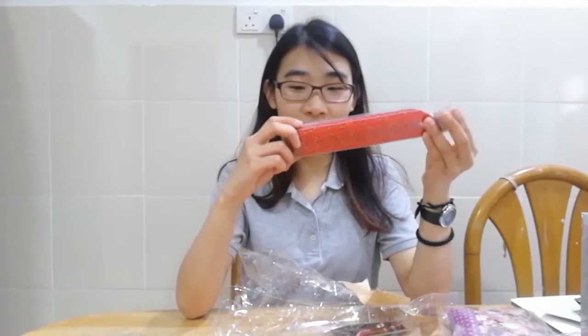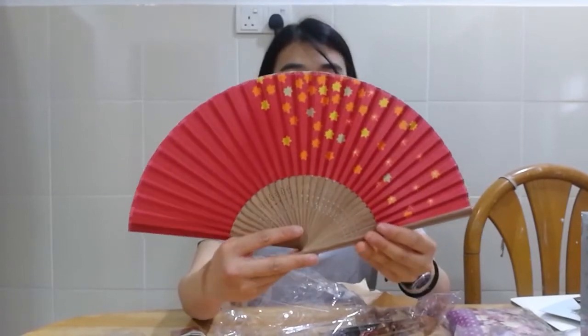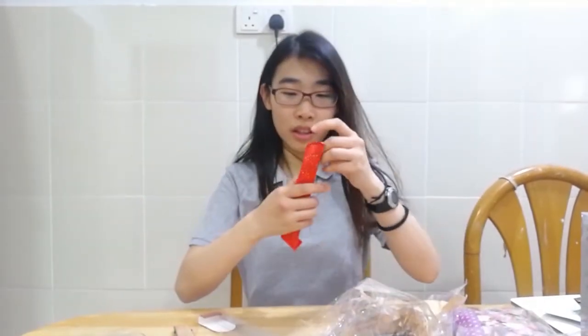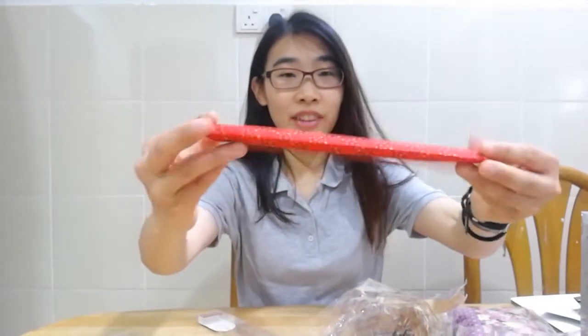So this is the thing that I want, the fan. Ooh. It's actually a really nice fan, and it's an autumn theme fan. Oh, it's a really good one. In Malaysia, it's really suitable, and now I'm really very hot. And it comes with a bag to keep the fan. So this is what I want. It's not bad. It's a really nice item.